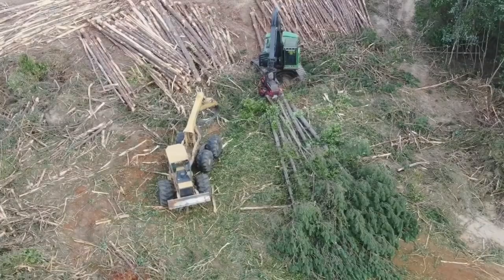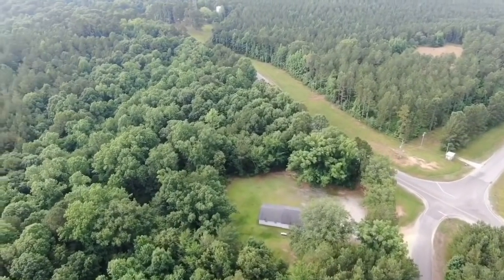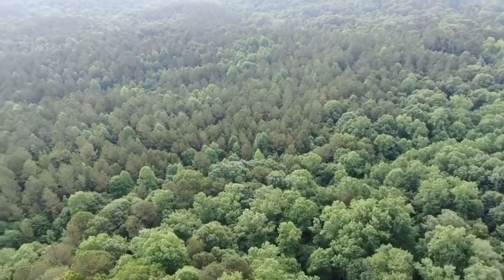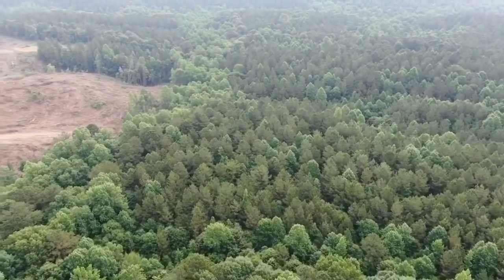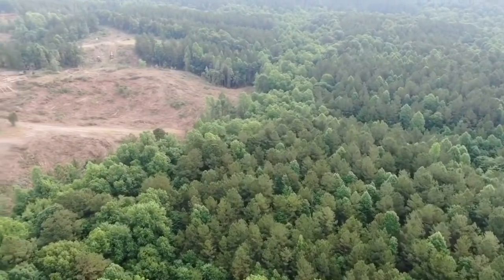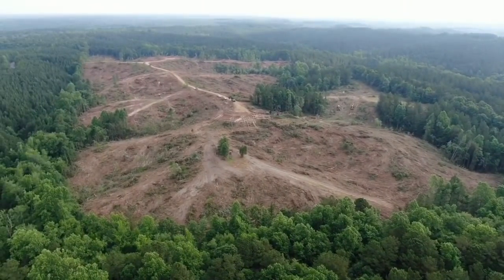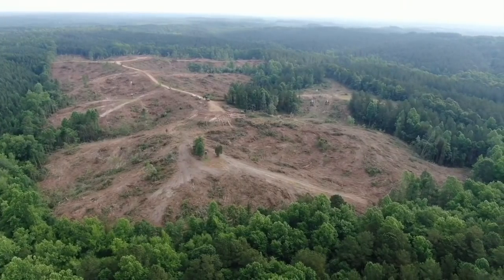Good deal. So that's the intersection of Lackey Road and Grove Springs Road right there. We're just gonna make a big loop here. Turn back toward the jaw. There's the jaw right there. Kind of gives you an idea of the layout of this deck here.